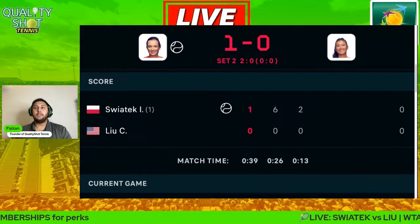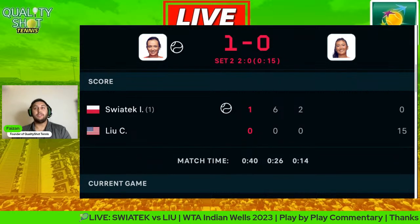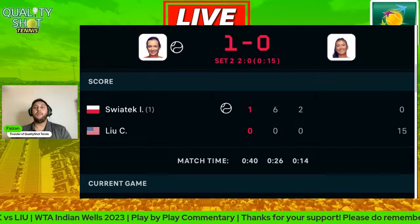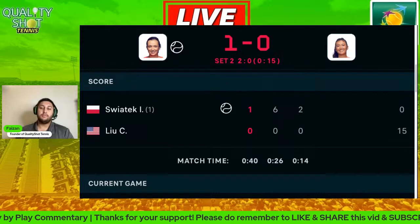There you go. Second serve from Swiatek into the forehand of Liu. Goes down the middle. Backhand down the middle from Swiatek. Backhand down the middle from Claire Liu. Forehand down the middle from Swiatek. Forehand down the middle from Claire Liu as Swiatek tries to go down the line with the backhand and does miss it. So love 15.